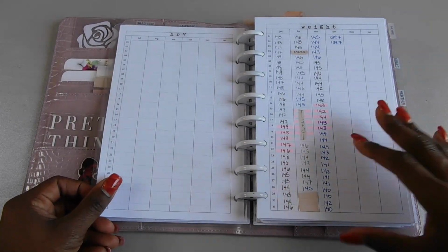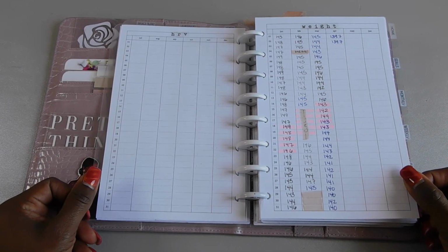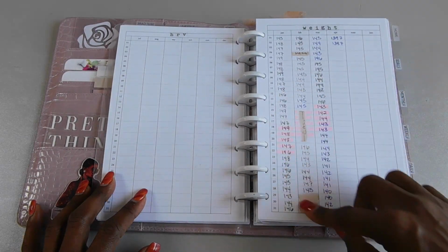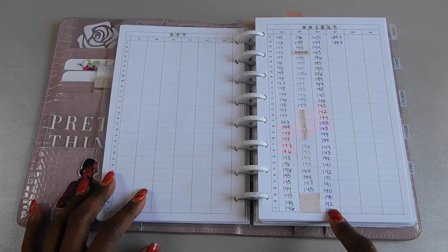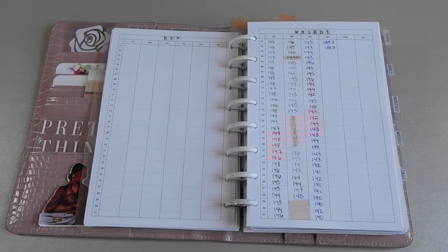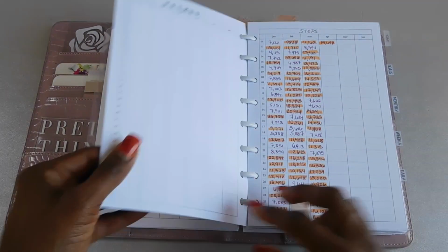So then also tracking my weight, which was pretty consistent in January. It started off good, and then it climbed up, got it back down, and at the end of March, I was able to drop a total of 5 pounds compared to what I started with on January 1st. Okay, I had to go get some water to help my throat, but I am back. So that is my weight section.